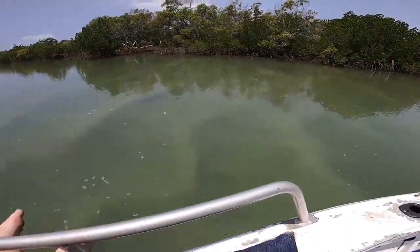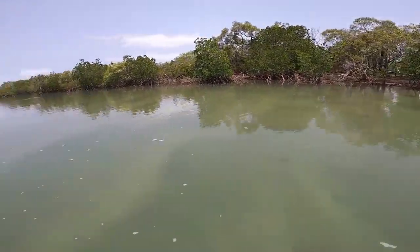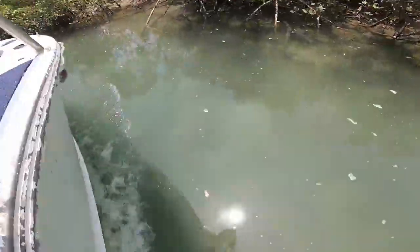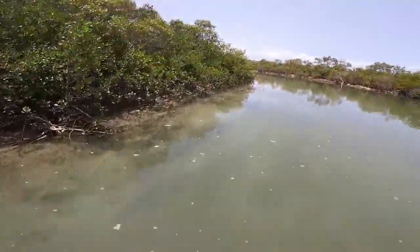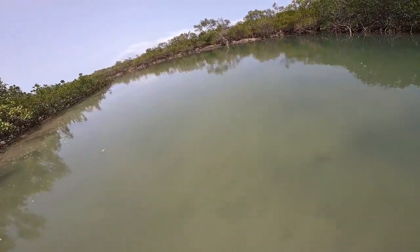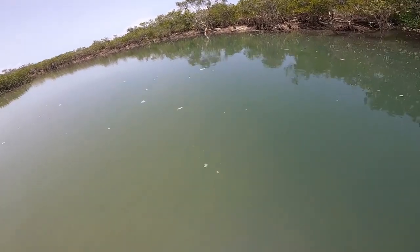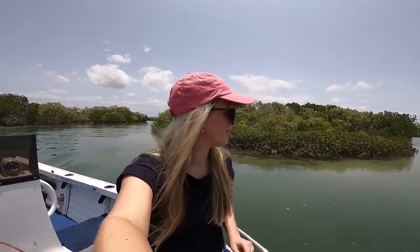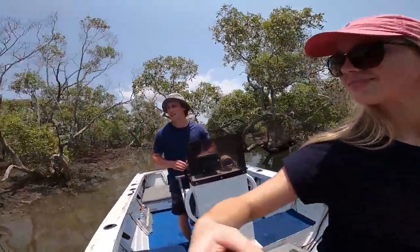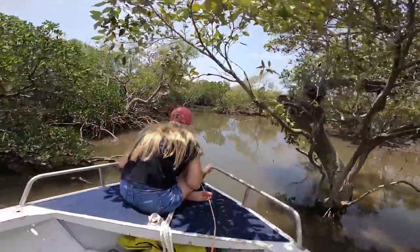Oh, look, there's one. Look, there's a stingray. Oh, so clear. Oh, there's another one. Holy crap, guys. Look at it. Oh, there's fish everywhere. It's like glass. Let's hope it gets even better when we get to the end and see the pots. I do not have the right size tinny for this, but this bad boy does it all.